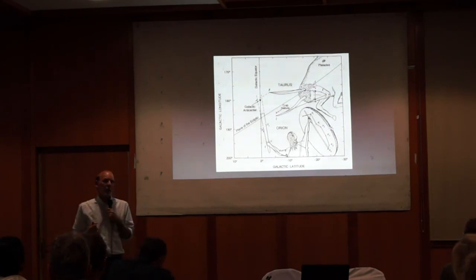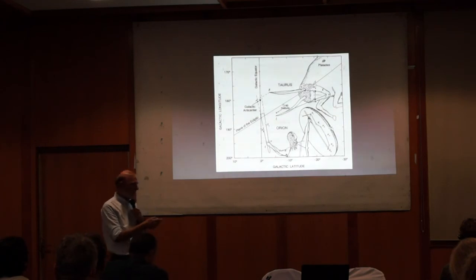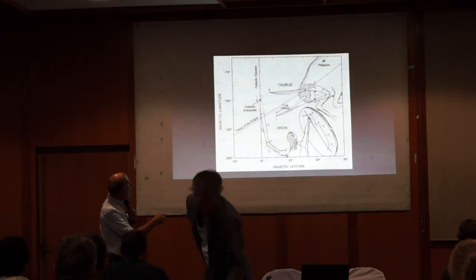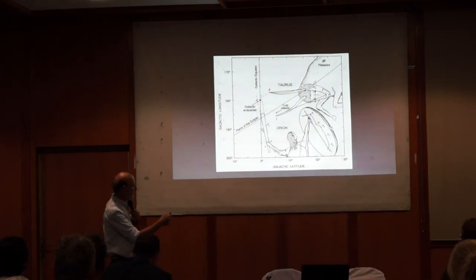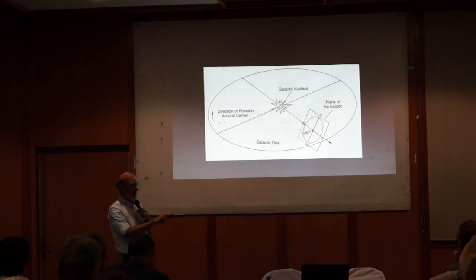The bull symbolizes this charge of cosmic rays coming from the galactic center, which I call superwave. If you look at Taurus, he's charging along the ecliptic, and his horn is going right towards the galactic anticenter. I'll show you this in this next slide. If this is the galactic plane, here's the solar system here. This is the ecliptic. The ecliptic is at 60 degrees to the galactic equator plane.